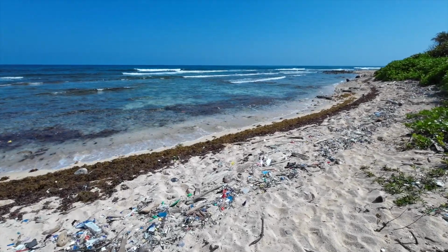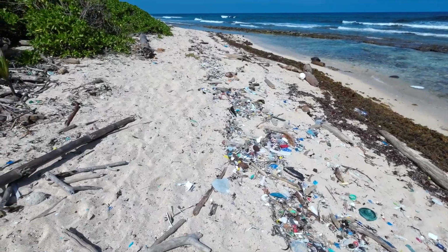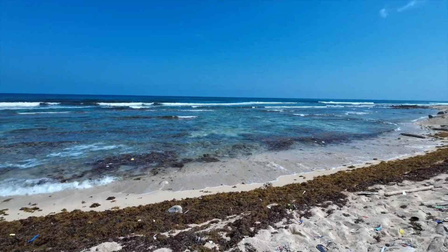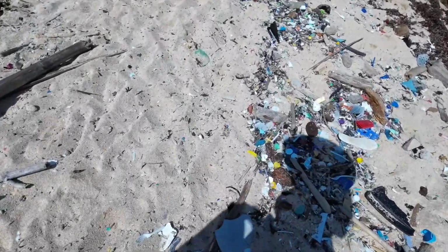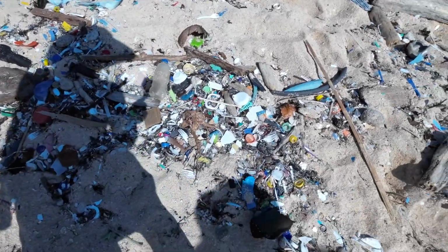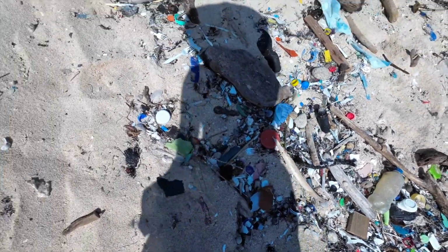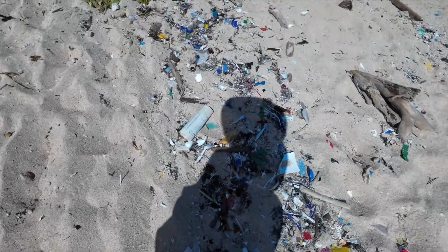Well, here's Pumpkin Hill Beach. It's pretty sad. Needs a little cleanup. Big cleanup. All this trash floating in the water. Everywhere. Combs and toothbrushes and sippy cups. Lots of plastic silverware. A lot of bottle caps.